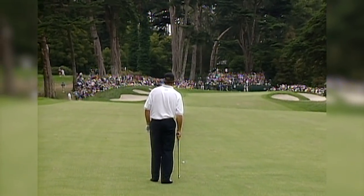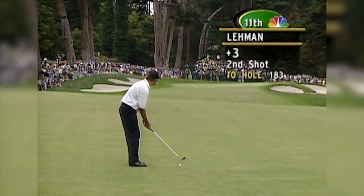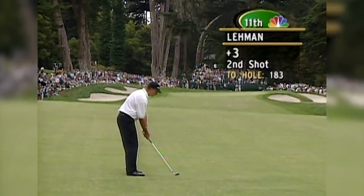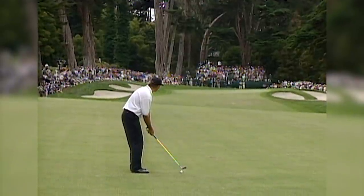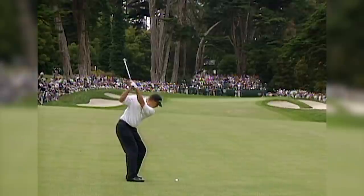Tom Lehman, four shots behind Stewart. 183 yards to the hole. The wind has picked up and directly in the player's face. This little uphill, this is a four. These players have no idea they're being timed, and this shot going right of the hole at the center of the green. Good play.